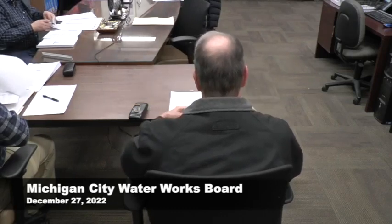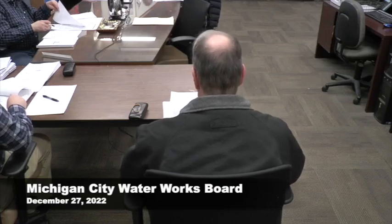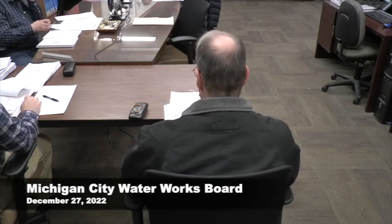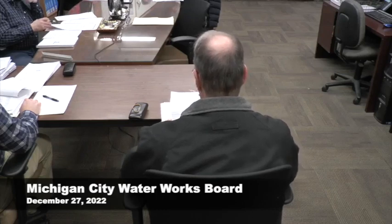And on page 2, our distribution line was a little bit high. We had some tires we had to buy for a truck. We rented an excavator and purchased an inverter. Those fell on that line item.